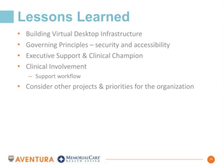Of course, there's always the governing principles, security over access, what's that balance? And that's a decision for compliance and risk. It's a decision with the IT leadership. But more importantly, it's a decision that you want your clinicians to weigh in on. What's important to them? How fast is that information getting to them? How important is that for them?